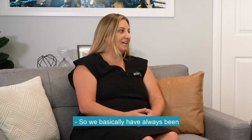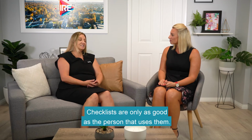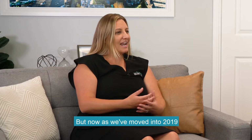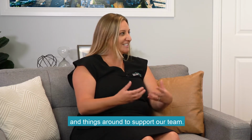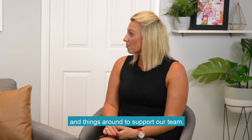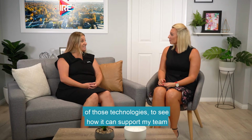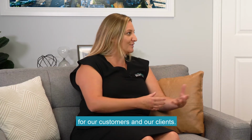So we basically have always been a very checklist orientated team. Checklists are only as good as the person that uses them though. So my role is to predominantly audit those checklists. But now as we've moved into 2019, there's so many different technologies and things around to support our team. So we've been really investigating some of those technologies to see how it can support my team so that it's a better experience for our customers and our clients.